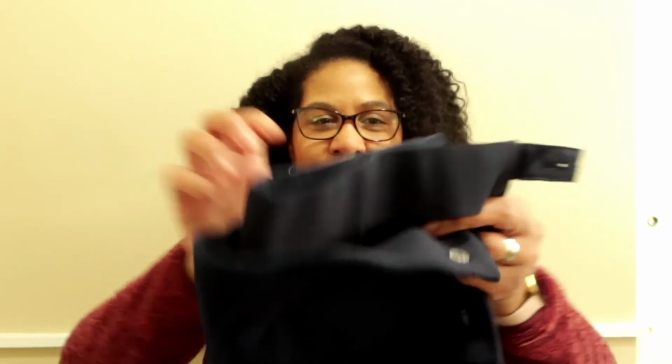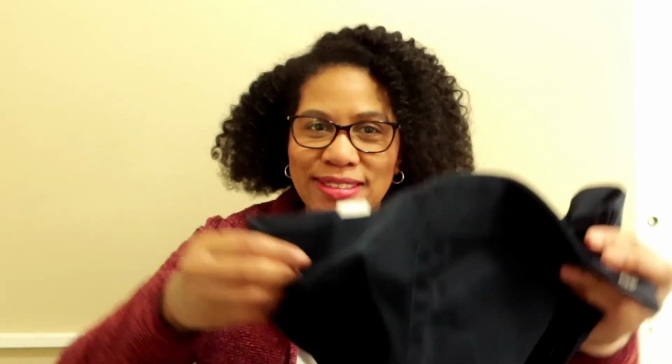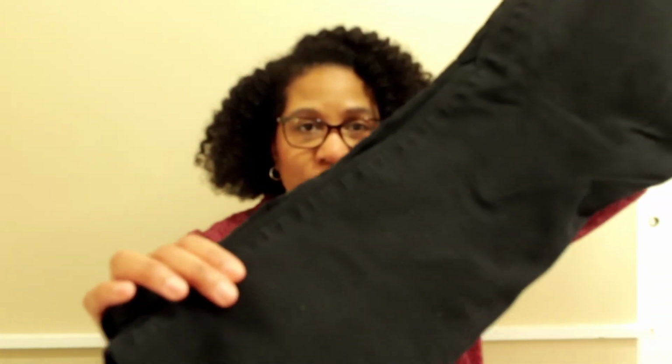Thank you, honey. So my 11th items are these capris here. Here's the blue pair. And here is the black pair. I just decided to let these go because they're just fading, so they are going to Salvation Army too.